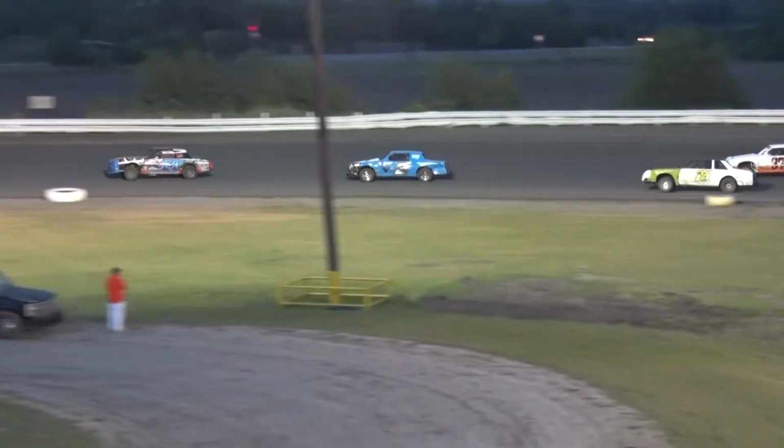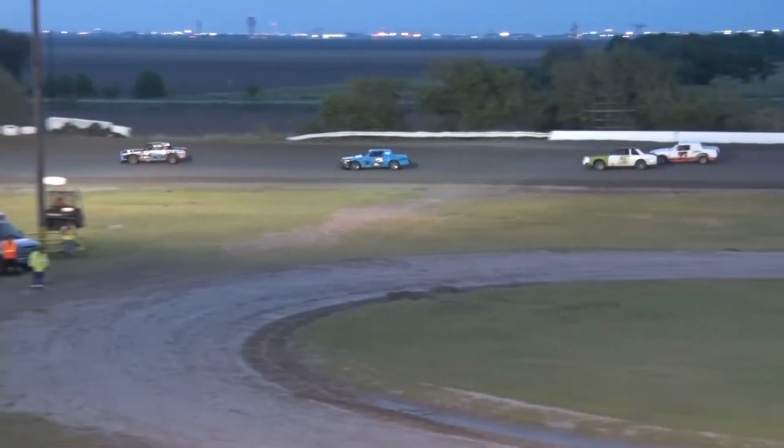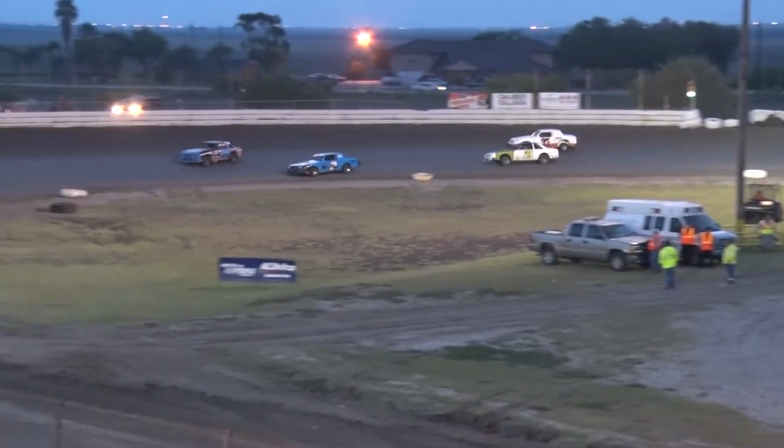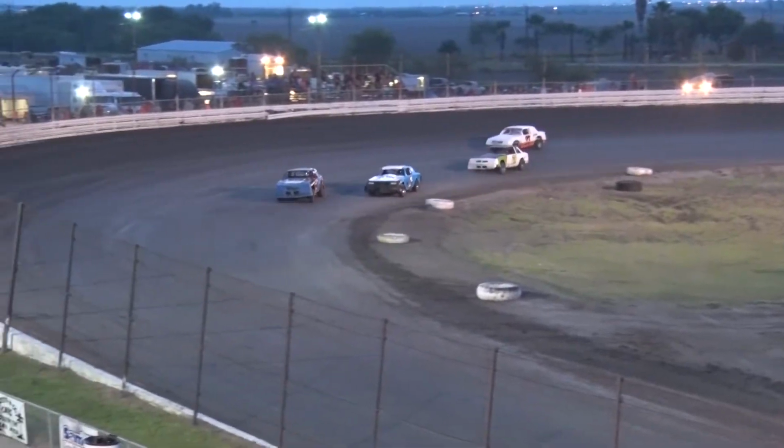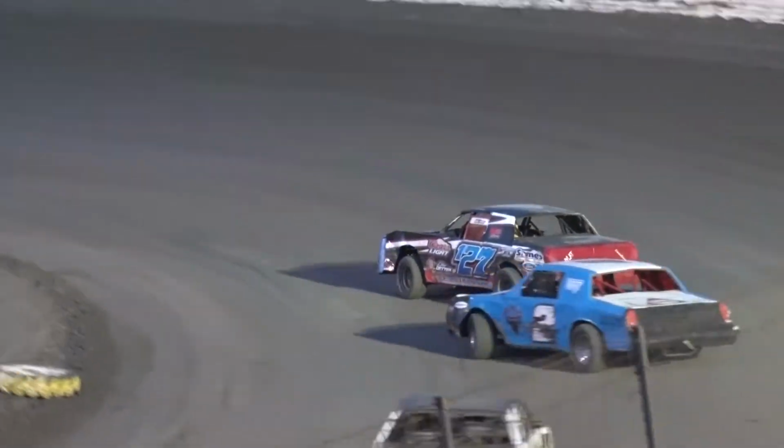Courtney with his best look that time. The nose of the car washing out just a little bit. Walters powers around the outside. Courtney once again to the bottom of turn number three. Walters trying to cut down and hold the line. He'll do so. One more lap going to be for Jerry Walters. I believe that's five down and three to go.